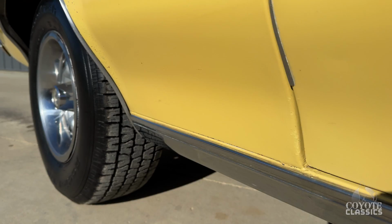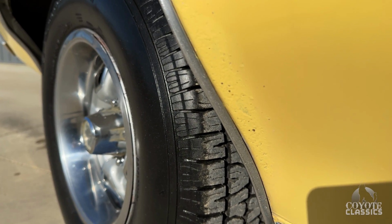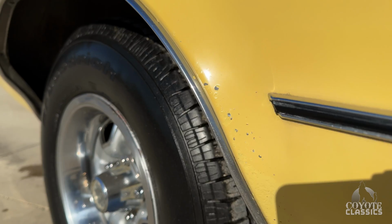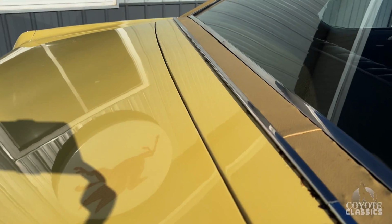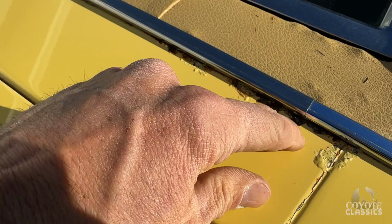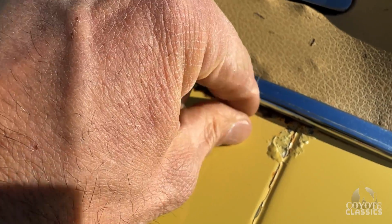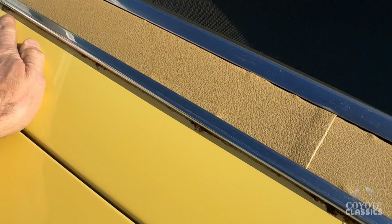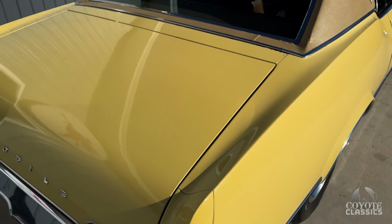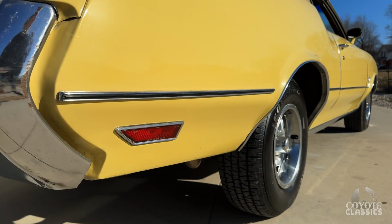Bottom of the door fits great. Same thing here, just rock chips, guys. It's got just a few little rock chips around the quarter panel right here, and it shows bare metal right underneath. Same thing here, some little chips. Again, bare metal right there, guys. Just a little surface rust, okay? To make that perfect, you could sand it and repaint that little back spot.